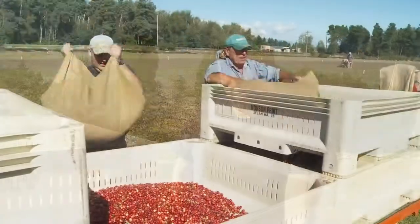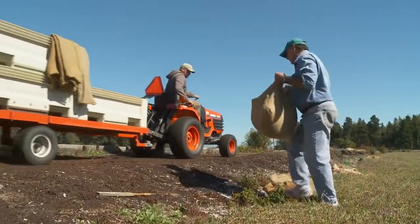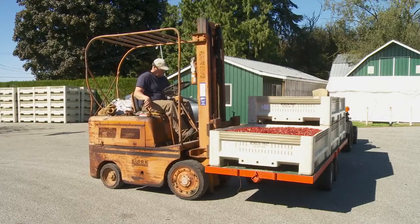Today I am picking up the berries that we've harvested and taking them down to the front yard to send off to the processing plant. After I put my cranberries in tote boxes, I take them down to the Ocean Spray receiving station, which in turn sends them to be washed, sorted, dried, and bagged, so they have a locally produced cranberry.